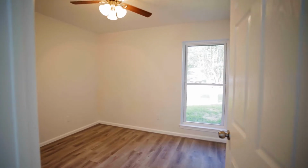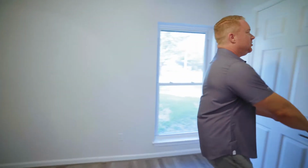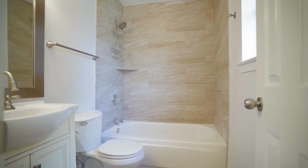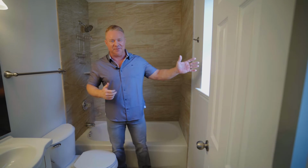Now we're gonna enter the primary bedroom. It's really tucked away. As you see, same flooring throughout, same paint, great, huge double door closet. Come on into your private, secluded primary bathroom. Just like the other bathroom, it's got custom tile work throughout. Everything's been updated and brand new, not to mention all this natural lighting coming in through the window.